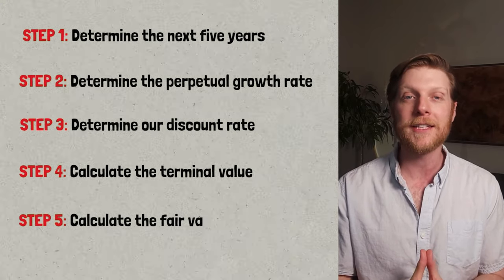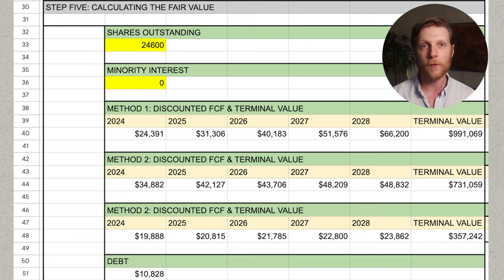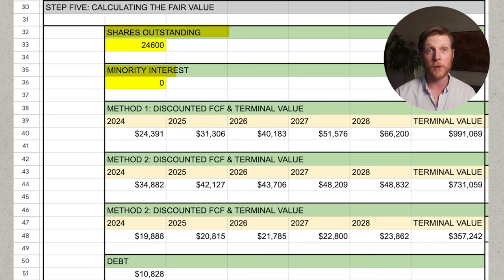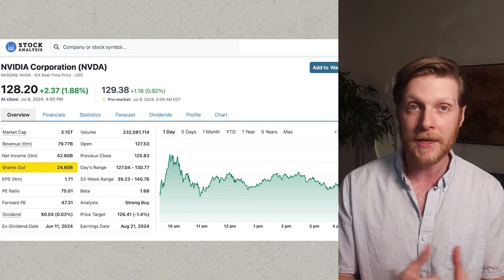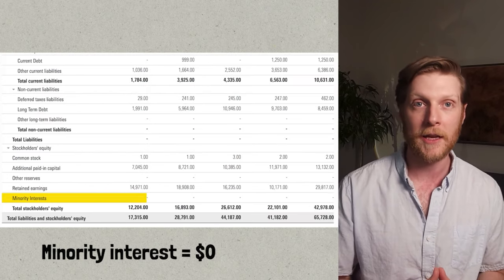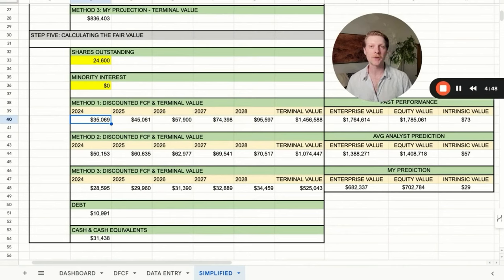Finally, step five is calculating the fair value of the company. Most of this will be taken care of automatically by Excel, but there are a few numbers that I have to enter in manually. It's just more difficult to scrape from the web. First, I have to enter in the number of shares outstanding, and I have to enter in the minority interest in the company. These will come into play later. Now that we have entered those numbers, we can start discounting our future cash flows.